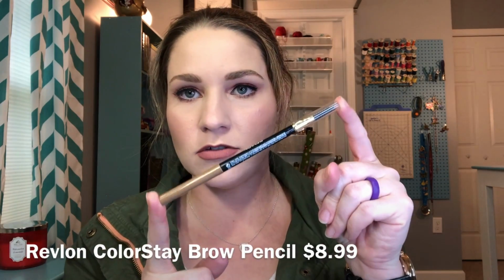Next, we have the Revlon Color Stay Brow Pencil. And this one has a nice spoolie on this end. This spoolie is a little bit thicker than some of the other ones, but I do appreciate its more stubby size. Again, I like having that control when I'm trying to put my brow hairs into place.